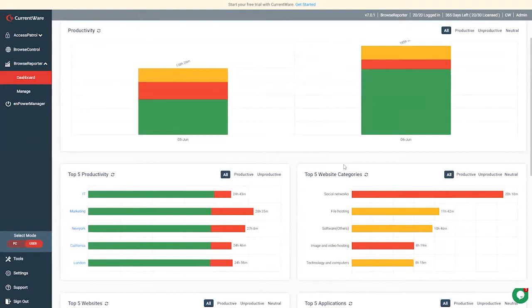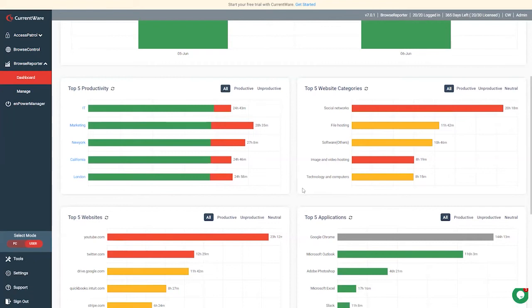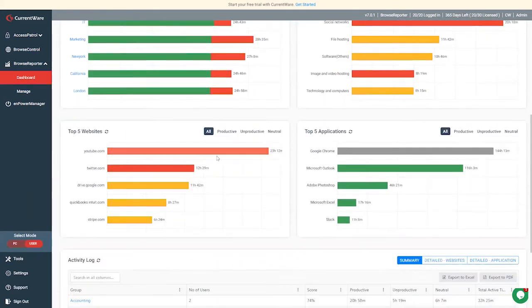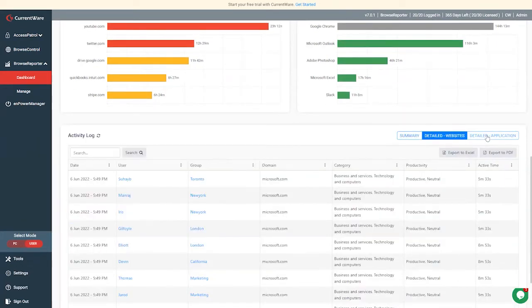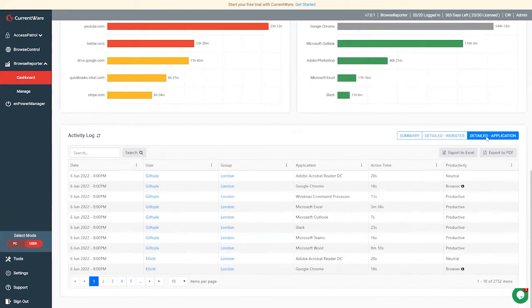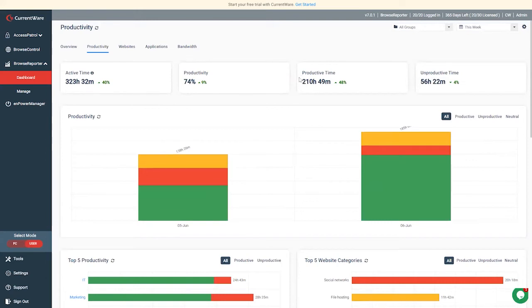So as you can see, top fives are still much more productive, a lot less unproductive, as we can see. With more grading, you'll be able to manage that out, see what specific applications are getting used the most within your organization, see if the website usage, which ones are productive, which ones are unproductive, neutral, and then you can come down to the activity log, and then you can still get all these detailed information based on websites and applications. So that's a big improvement that we've made, very highly requested.